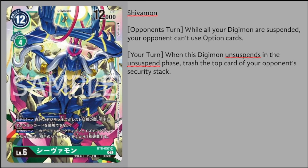So not only is he just making it hard for decks like Security Control to even play their options to remove your Digimon, because they're not playing usually strong enough Digimon where they actually can attack into your Digimon and clear it, but on top of that, he's also burning the opponent's security every time he's going to be unsuspending at the start of your turn, which is a really big deal because half of what Security Control is doing is playing their options from their security as well. So having the ability to basically just shut them out of what their game plan is going to be very, very powerful.